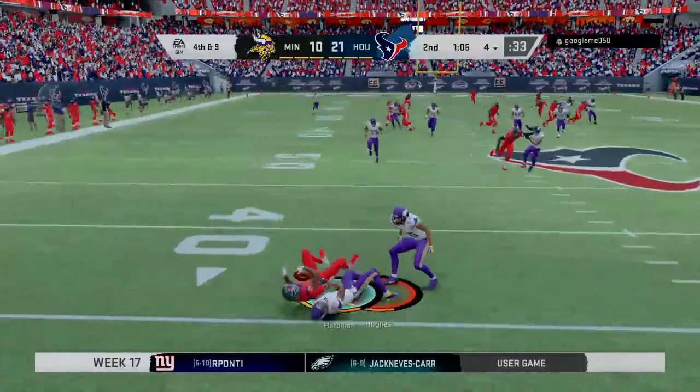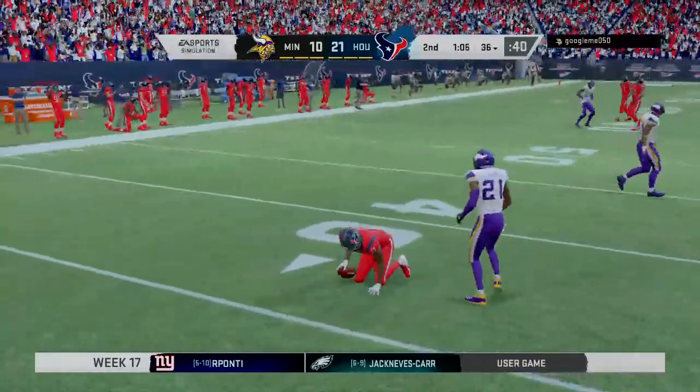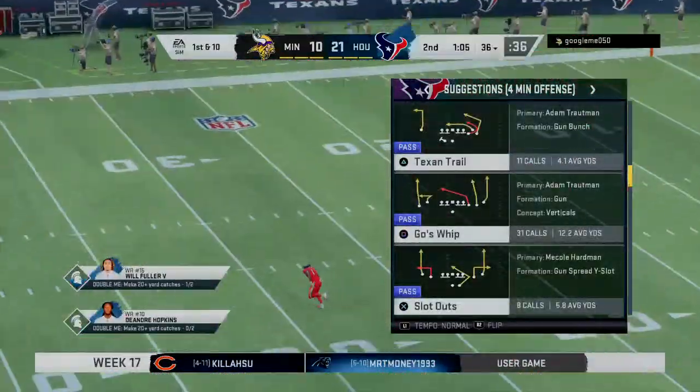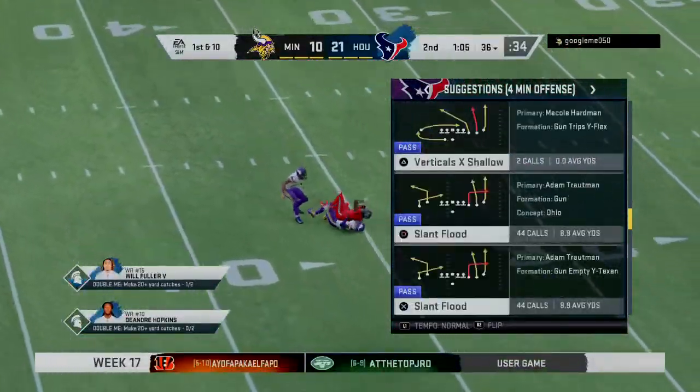Fielded at about the 28. They'll call that a 61-yard punt. He got all of that one. And the Texans will take over with a 1st and 10.